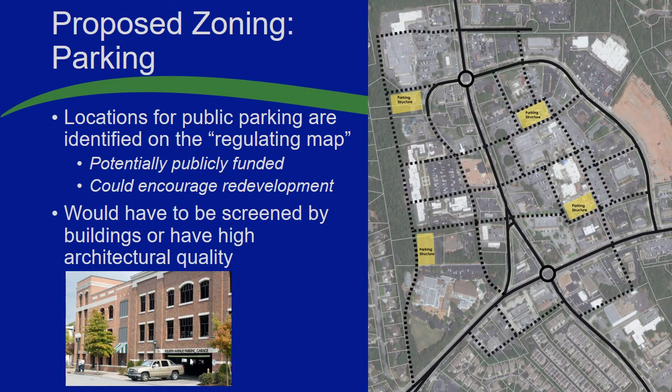We've also identified the 4 yellow areas on this map as potential public parking areas or parking decks. Those are the areas that are shown as slashes on your handout. The goal here was to create parking decks that could be shared for all of the buildings that might happen around there, maybe shared by different uses, different developments. So you could park once and walk to all the destinations around there. This is something the city could maybe partner on with a developer as an incentive to encourage them to redevelop. And again, these would have to either have buildings in front of them or be high architectural quality, so you're not getting a standard looking parking deck.